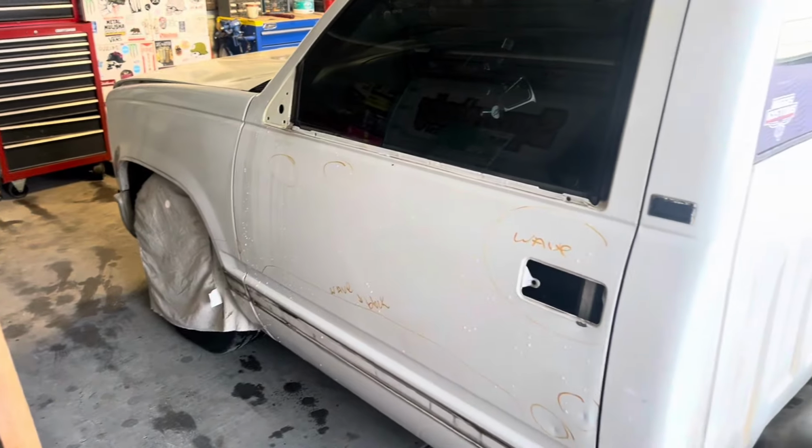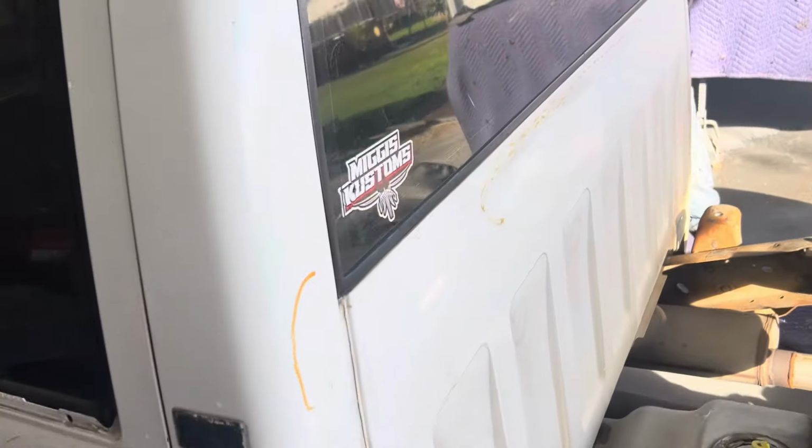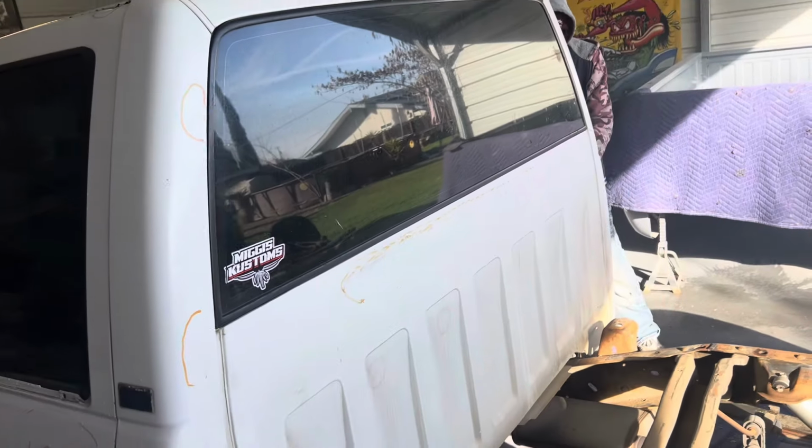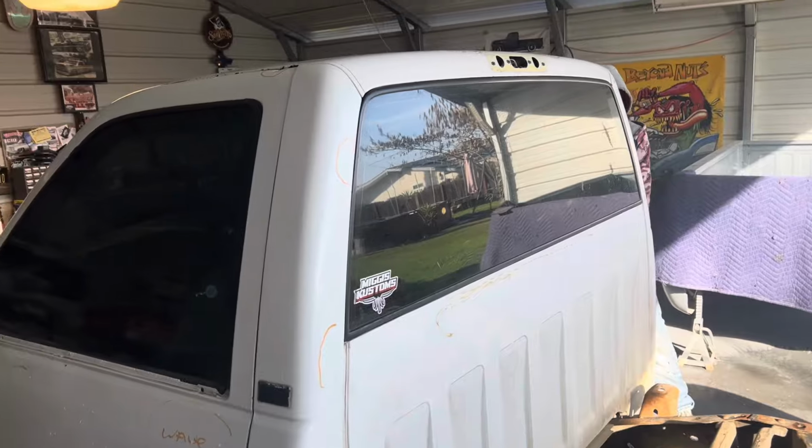But first of all, we're gonna remove all the dents. Look, I got a big dent back here too. Yeah. Hopefully the window's not in the way right there, pulling it out. Hopefully not, I don't think so.